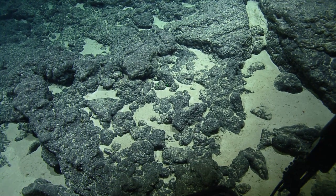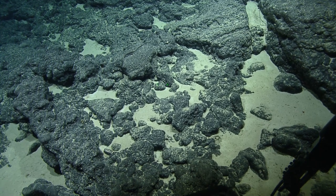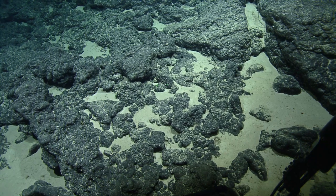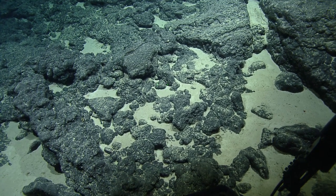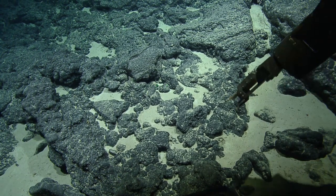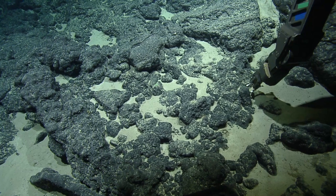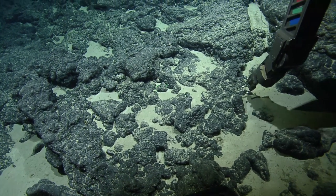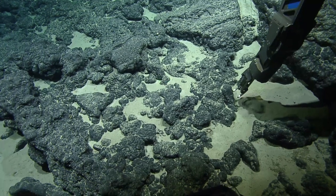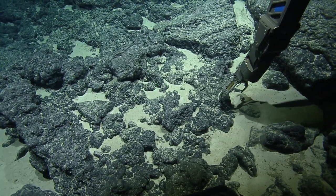Do you want me to poke or find a spot? I guess try this one first. That's not attached. I don't know what rock that is. I think it's, oh, this one. It's that one. Okay, okay. If this is not attached, I'll be shocked. All right. It's looking pretty solid.